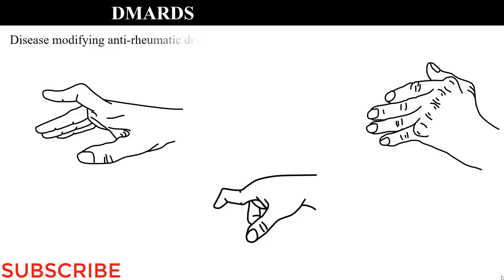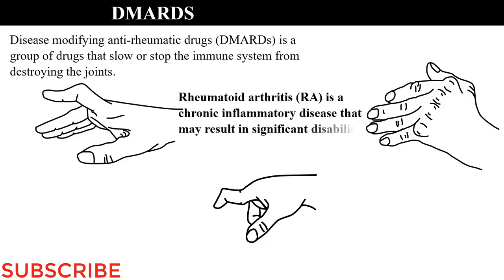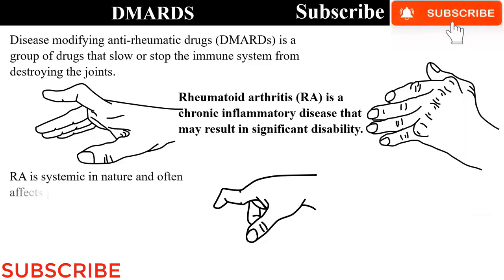DMARD, disease-modifying antirheumatic drugs. It's a group of drugs that slow or stop the immune system from destroying the joint. Rheumatoid arthritis is a chronic inflammatory disease that may result in significant disability. RA is systemic in nature and often affects joints in a symmetrical manner. It affects many systems. It may affect the heart, eyes, vessels, and other systems.